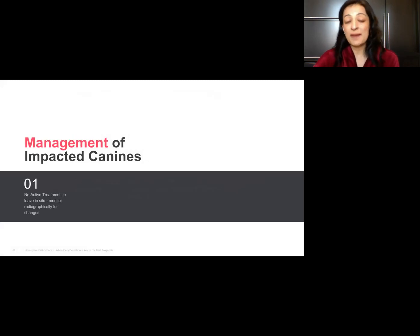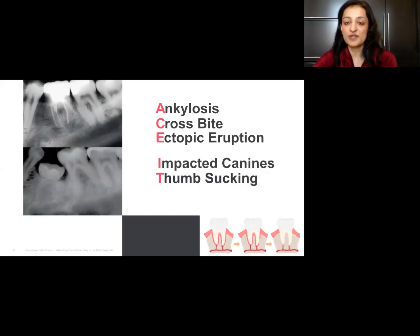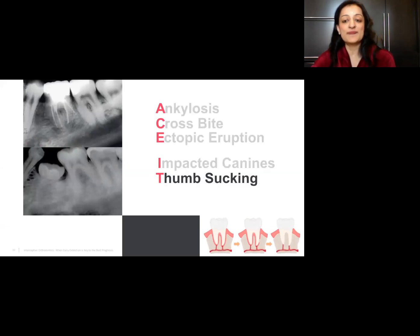So, management of the impacted canines. We can do no treatment, just watch it and check for changes. Or extract the primary canine, which we just discussed in detail. That's our mixed dentition interceptive treatment, which we're focused on. But of course, we might try these things and it still doesn't come down. Then we have to consider surgical exposure and orthodontic alignment, possibly surgical repositioning or extraction of the permanent canine for a future implant. Okay, so now the last topic, thumb sucking.